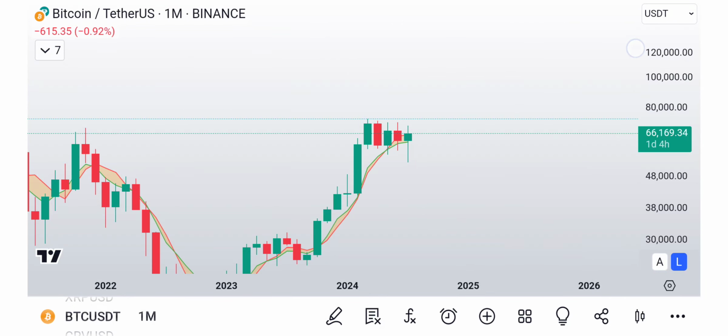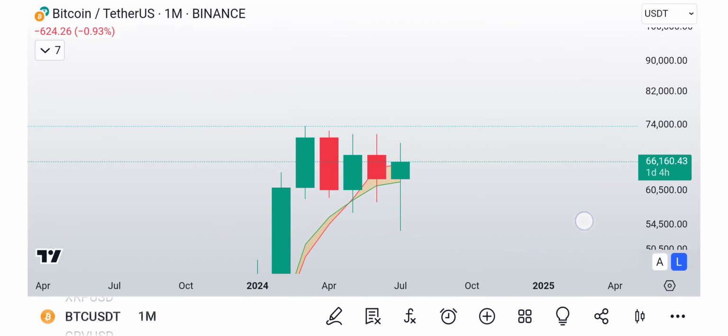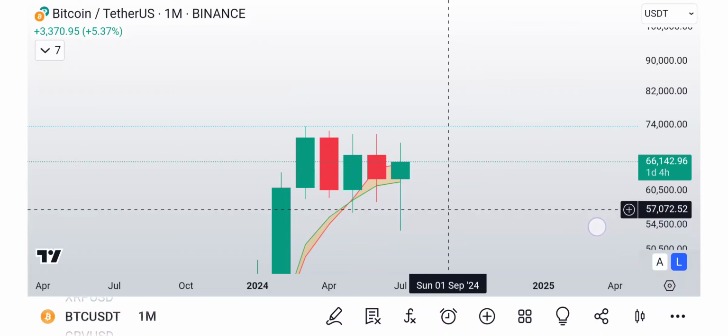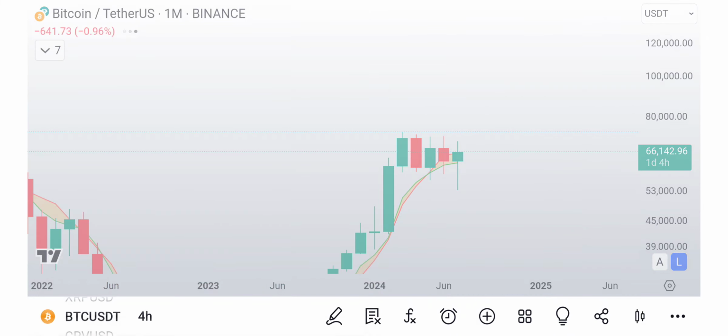But I'll probably get another video out, talk about Bitcoin, the monthly chart. That looks pretty good, like a bullish hammer candle. It's got a nice long wick there. It's looking pretty decent.